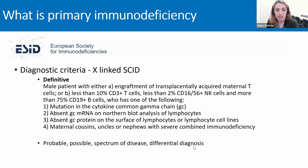And this, it's interesting to look at. They've got a whole list of well-described PIDs, and they have definitive diagnostic criteria, but they also include some probable, possible, the spectrum of disease, and a differential diagnosis. So if it doesn't quite fit the textbook definition, if some laboratory test is slightly out of what you might expect, that's a really useful website to consider other diagnoses that might not have been the first thought.